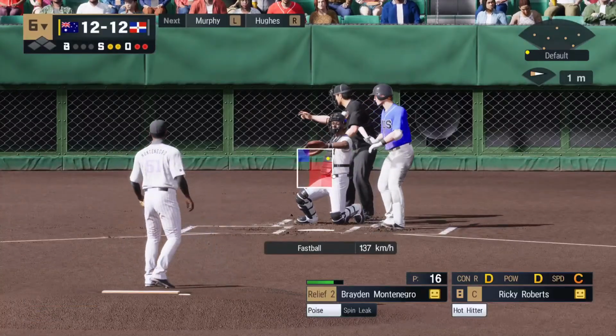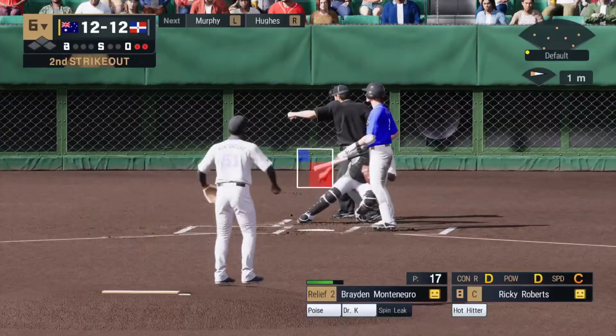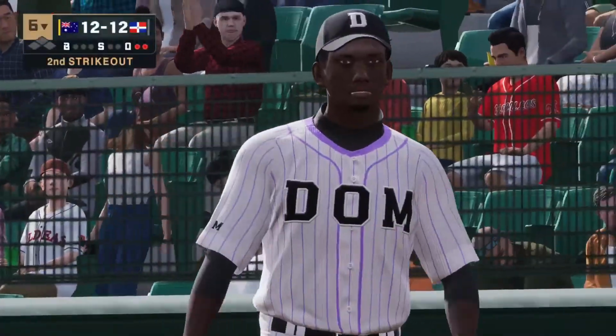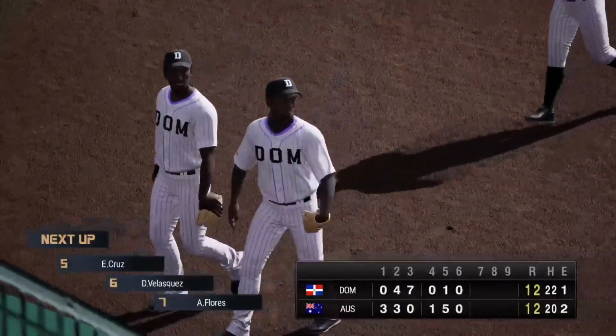Gets the strike on the high fastball. 0-2 now. Locked him up for strike 3. 3 down, and we'll change sides. Australia are retired 3 up.